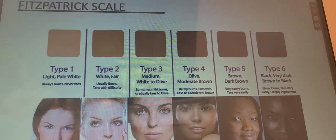Our Fitzpatrick is so important because I'll tell you this before I describe the different types here. The way we respond to a peel is the same way that we'll respond to a burn, to a sunburn, right? So usually these 1, 2, and 3 types Fitzpatricks, you're going to see that they will have that reddening response. They usually burn, they're more reactive. And after that, they start to heal.